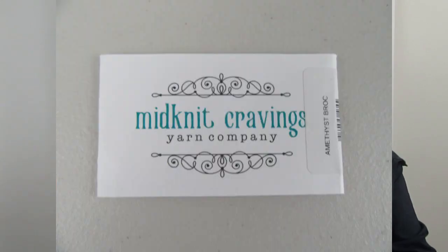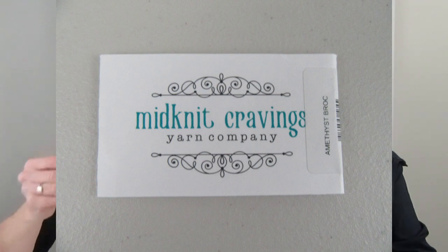Well, here's what we did. First of all, mine is knit with Midknit Craving Yarn Company. And the purple is the amethyst brooch. And if you ask me the other color, don't remember. But I really like this pattern. And I was making this and held up just the start of the shawl to May and said, what do you think? She said, I really, really like that. I want one. So I thought, okay, well, if I just make the first part of the shawl, which is a triangle, and then loop the ends and sew it together, you would have something you could slip over your neck.